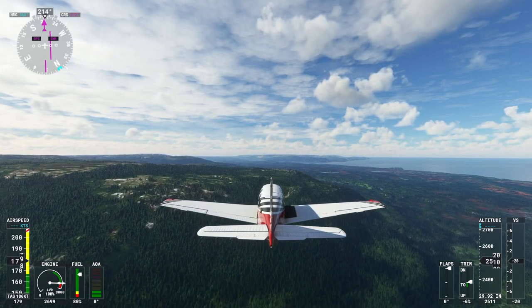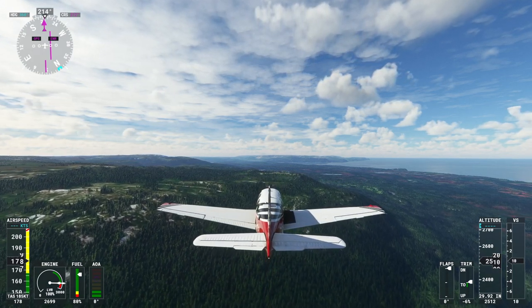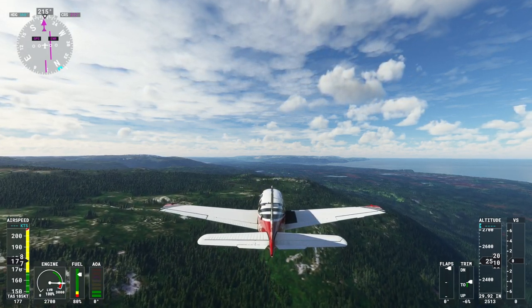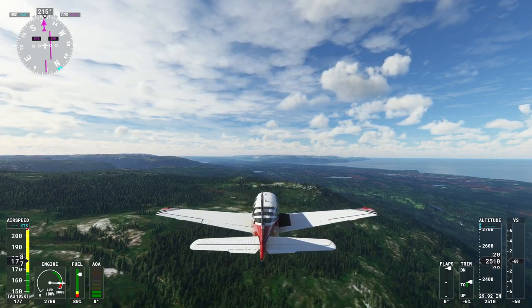Anything on this hill? Human made? No, nothing? Just no trails? No lookouts? No little shacks? No little hunting lodges? Nothing. Absolutely nothing.